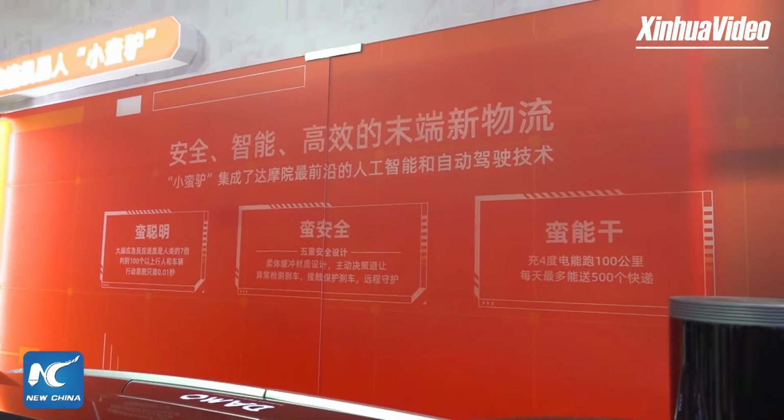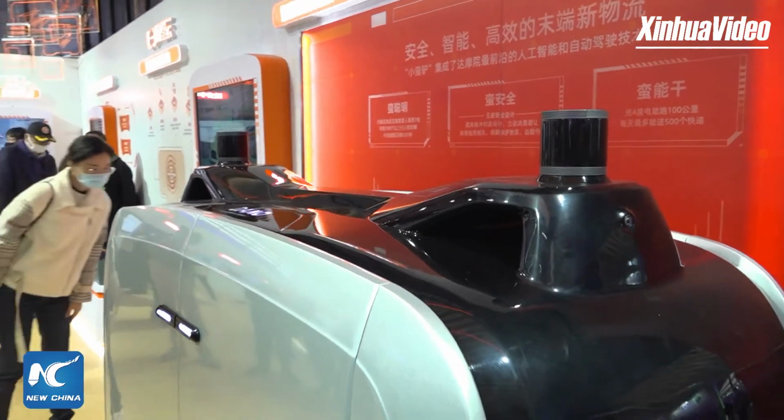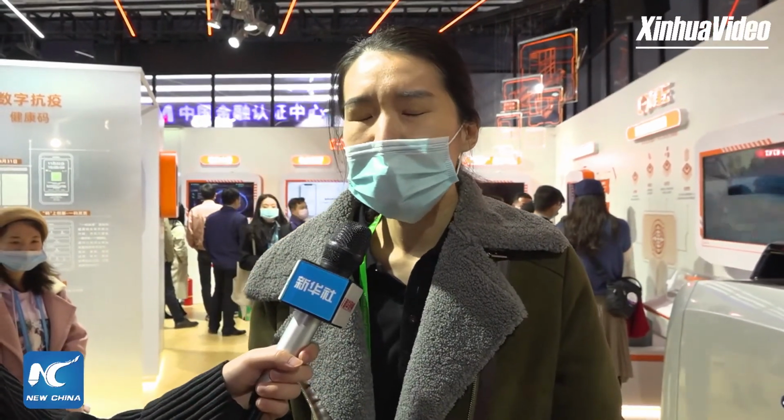Firstly, it's very smart. It reacts 7 times faster than human. Secondly, it's very safe. The 5 different safety designs make sure it runs safely and smoothly on the street. Thirdly, it's very capable. It can deliver 5 packages per day.